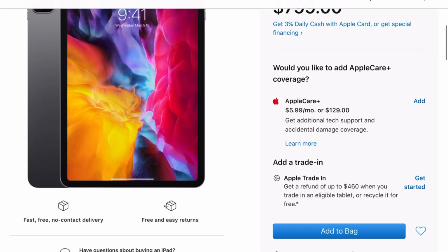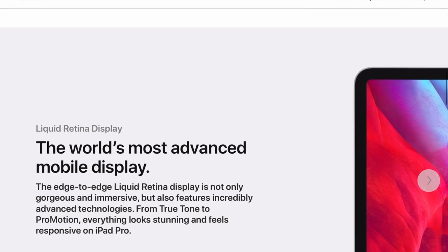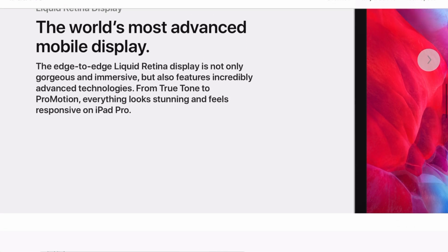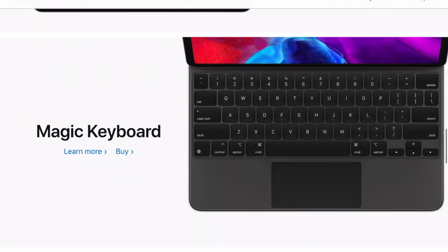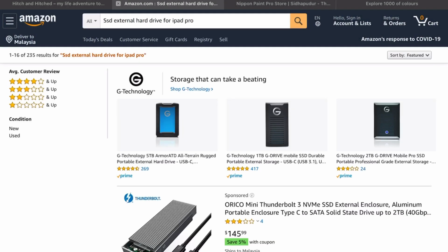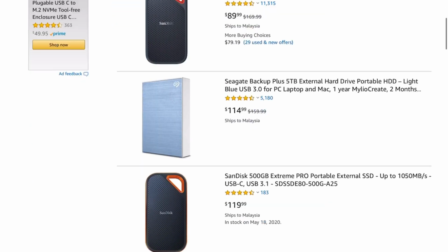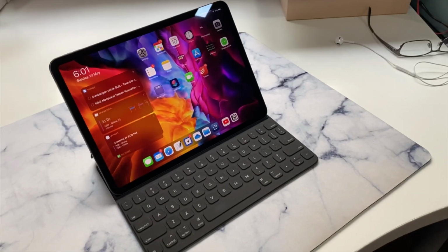If you are thinking of getting an iPad Pro and budget is a concern, maybe you can get the iPad Pro with the 128 GB Wi-Fi version because it's the cheapest and the 128 GB storage is sufficient, unless you are in a profession which requires lots of storage. Even then, you can always get an external storage which is so much cheaper than paying extra cost for the iPad Pro with higher storage. So those are my thoughts on the iPad Pro.